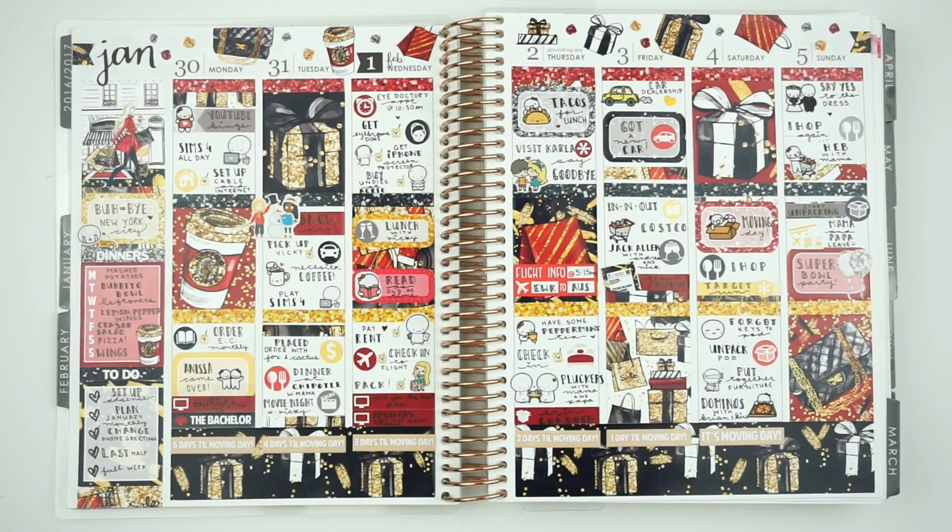So this is the week I moved. I got this kit from Glam Planner. It was one of my favorite kits that Glam Planner has ever done. I loved the colors. I loved the whole thing of it. I got it as a glitch. There were literally no glitches on it, which was fine by me.